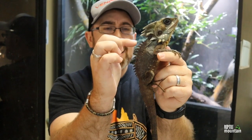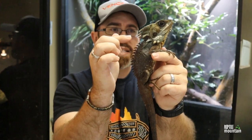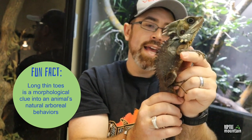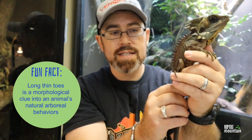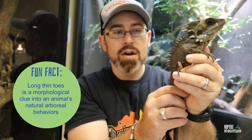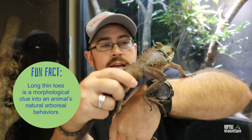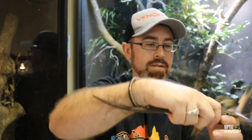And look at the helmet on this guy with these absolutely spectacular dinosaur-like spikes. And that big boofy head, that gorgeous eye, that big round pupil, and that big old eye helps him to spot his prey. And these claws on his little hands, these long fingers, are helping him to wrap around the branches and get a hold of me and the tree. Hey baby, it's okay. There you go, up, up, up.